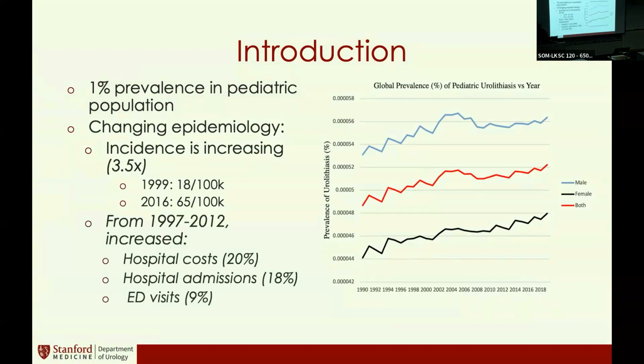And as we also heard earlier, it's not only the incidence that is increasing, but of course, it's also becoming more costly for our hospital system and health system. Over this 15-year period, there was a 20% increase in hospital-associated costs, an 18% increase in hospital admissions, and a 9% increase in ED visits for kids with kidney stones.